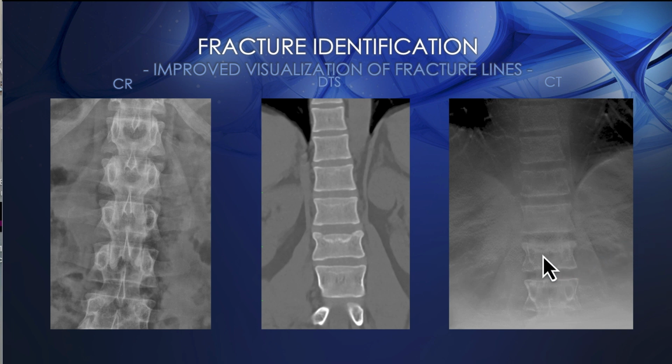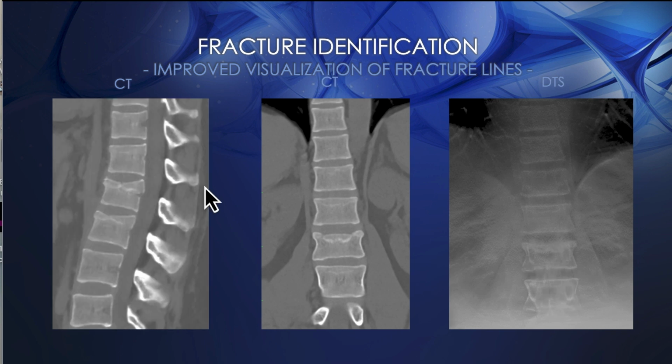Now, I recognize that some people who have limited experience with tomo may have intermediate confidence in calling this, but this is abnormal for a vertebral body. You can see that there's a small fracture line here, a fracture line here, so we've got 3 levels. If we look at the sagittal view, you can appreciate the 3 levels where a compression fracture occurred. And this really is an example of the power of tomosynthesis.